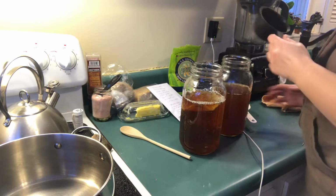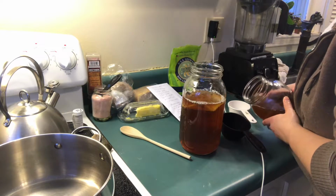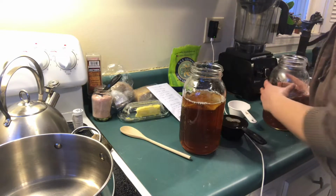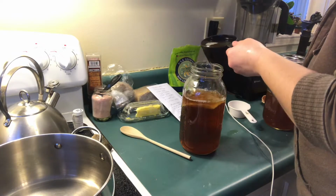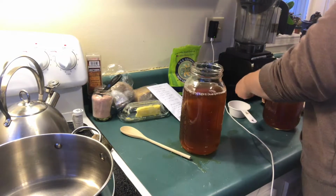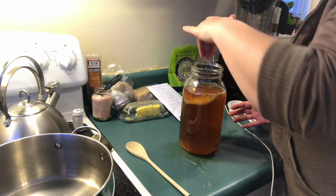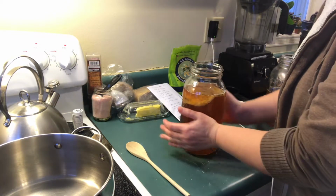And I'm going to take a cup of our previous tea mixture. I'm going to try to pour it in without making a gigantic mess, and I was somewhat successful. So, there it sits, our new scoby, and our new tea bath, our sweet tea bath.